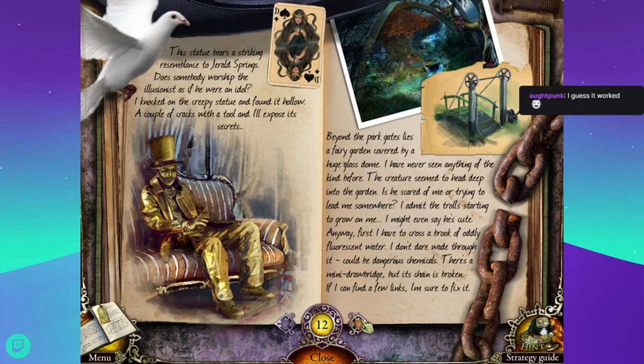Beyond the park gates lies a fairy garden covered by a huge glass dome. I've never seen anything of the kind before. The creature seemed to head deep into the garden. Is he scared of me or trying to lead me somewhere? I admit the troll's starting to grow on me. I might even say he's cute.